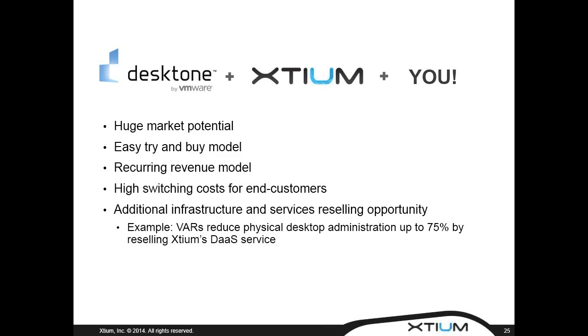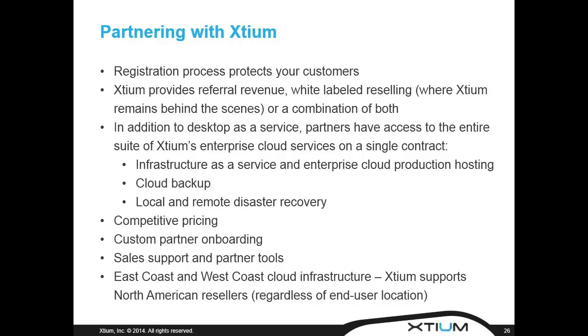And the last slide here, just to briefly talk about, how do we start the conversation around partnering? I think the first piece is that we've got a very streamlined, very simple approach for partnering. As you call us and engage us, we'll make sure that we register not only you, but we'll register your customers and your prospects. That way, there's no channel conflict. There's none of those other things that you may see out in the field as you're dealing with other service providers.